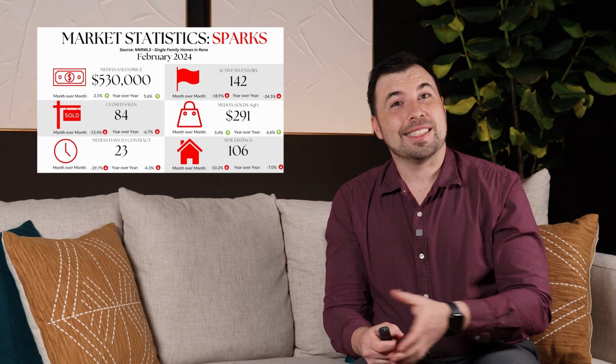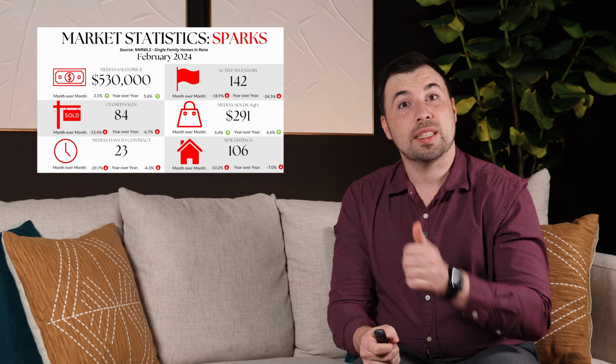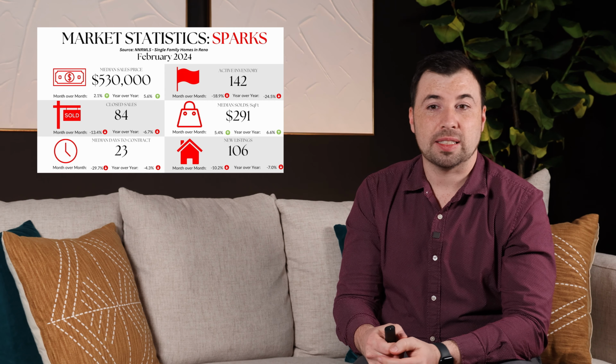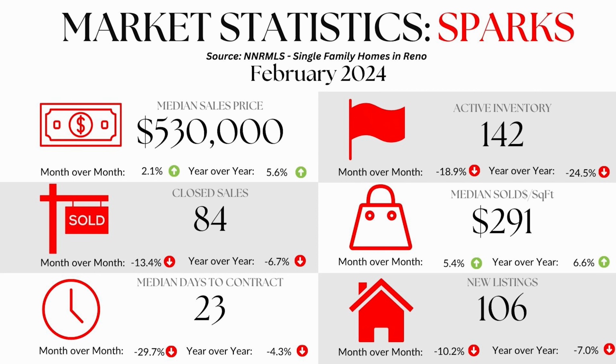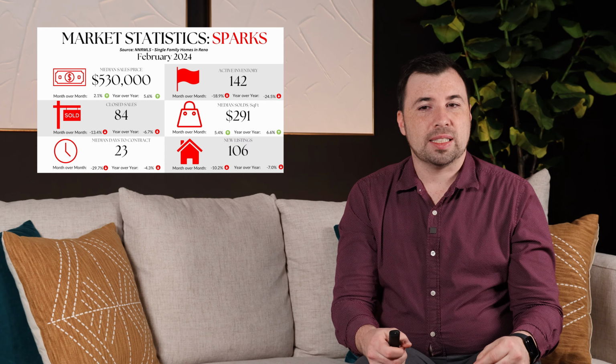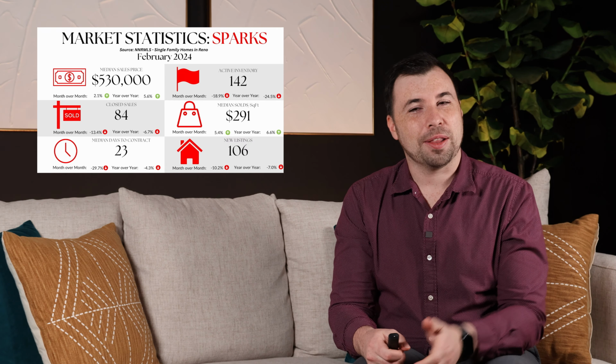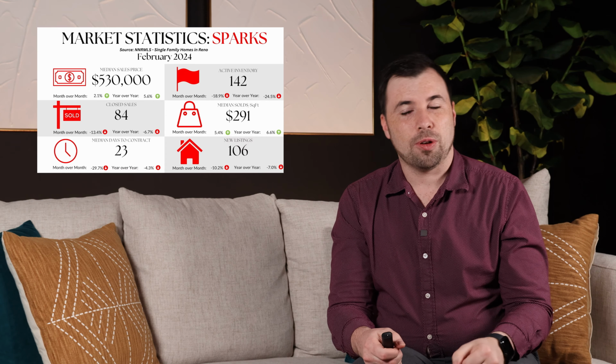Okay, taking a look at Sparks now, we have $530,000 median home price. That was an increase of 2.1% since last month, and it's up 5.6% year over year. Of course, inventory is down. New listings is down too. That was interesting. But median days to contract only 23 days. So just over 3 weeks.